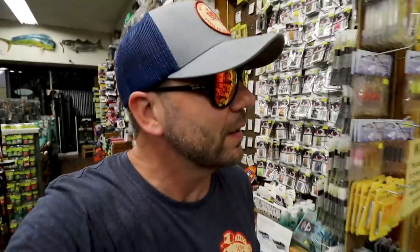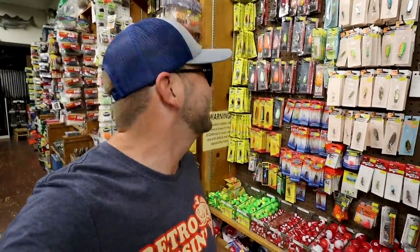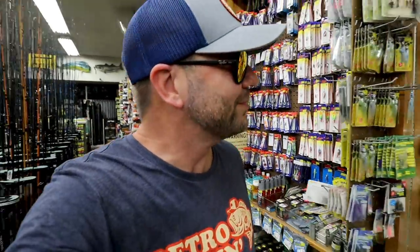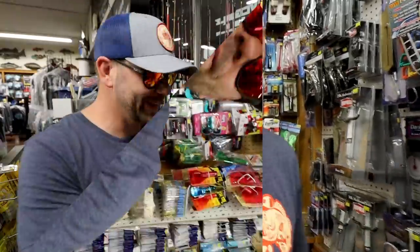This would be okay. Oh, here's a section I like. Old school spoons. Look at those. And old school inline spinners. This would be like bait casting. Okay, yeah. I've got more crappie gear. Yeah, you could use that on a boat. Terminal tackle, and well, there's all the other accessories. So that was, I would say, strictly the freshwater section, at least that one wall of it.